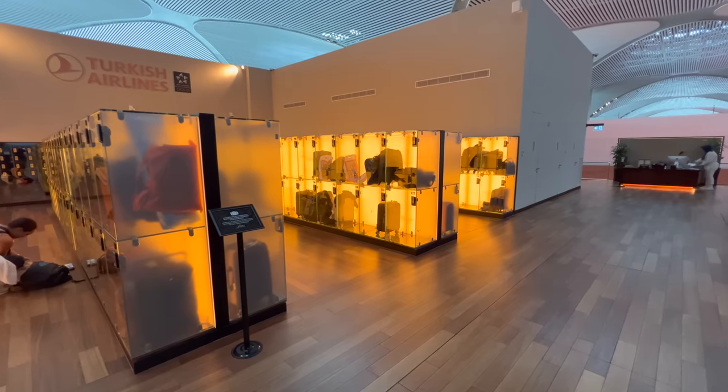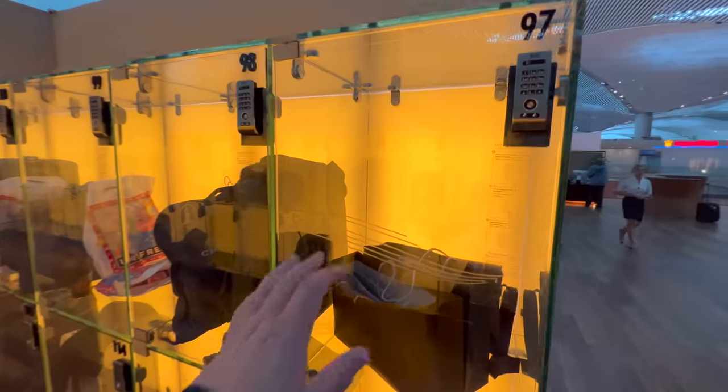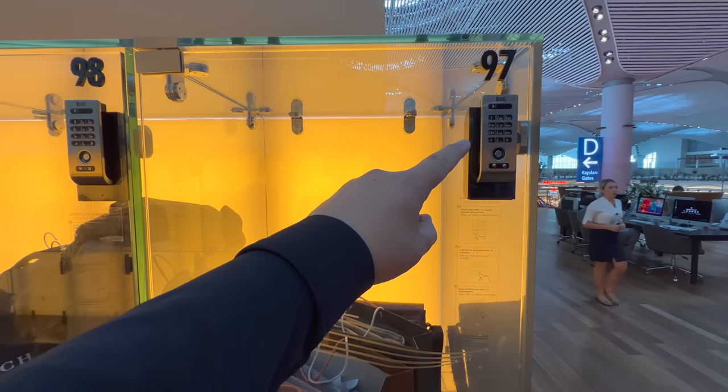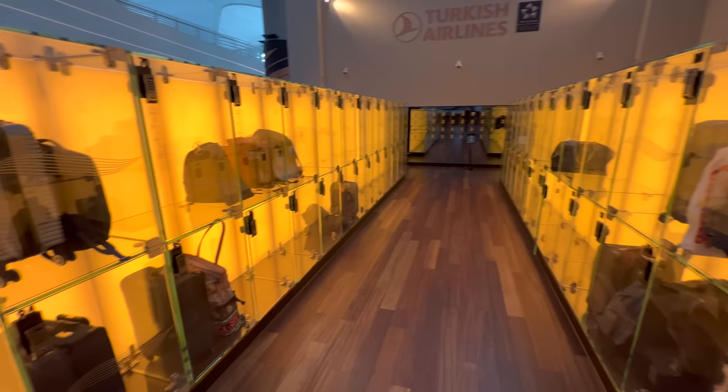When you get in, you want to store your luggage somewhere, and this one looks like a jewelry store case, everybody. It's nothing like I've ever seen before. They have nice lighting and glass cases for your luggage. Come on, man. That's real bougie, you know what I mean? But who cares about that, right? Let's go to what we really care about, the food.